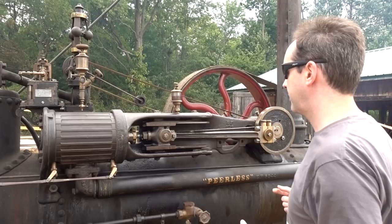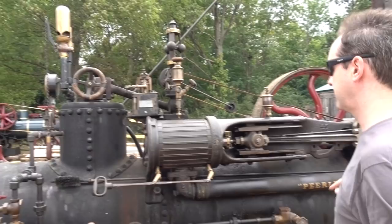Comes out through the firebox. Is that through here? This is a pretty long system. You're at the ground.